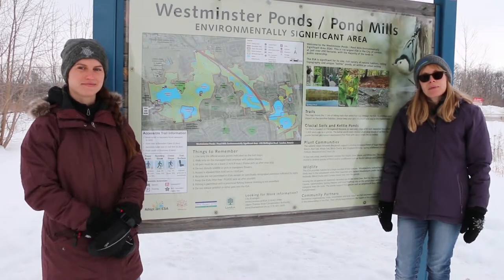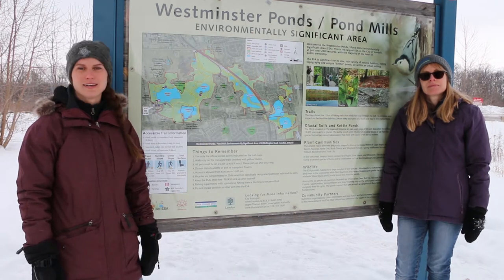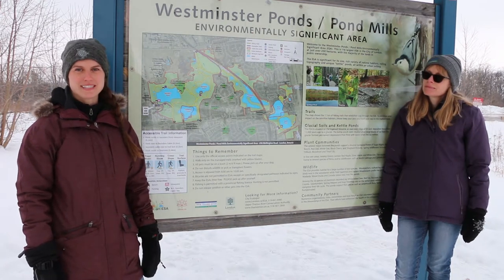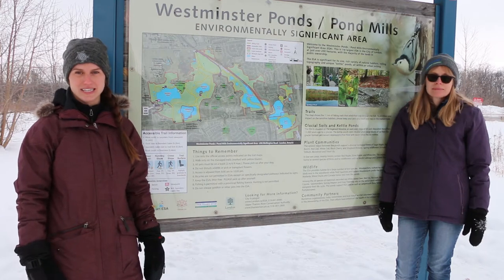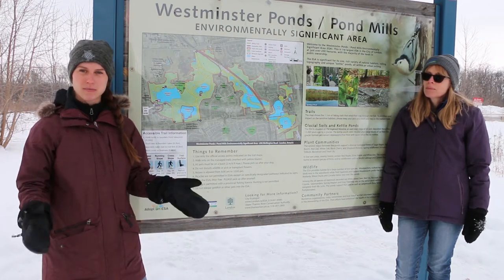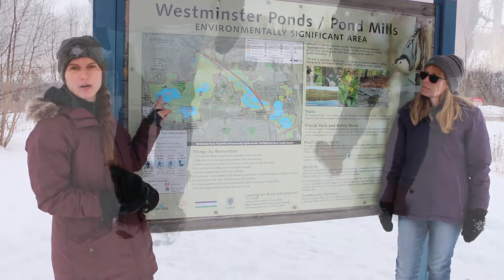Hi, we're at Westminster Ponds Environmentally Significant Area here in London, Ontario. The Westminster Ponds Environmentally Significant Area, or ESA, is the largest ESA in the City of London. It's made up of five different ponds, and today we're going to be walking around just one of them, the Saunders Pond.